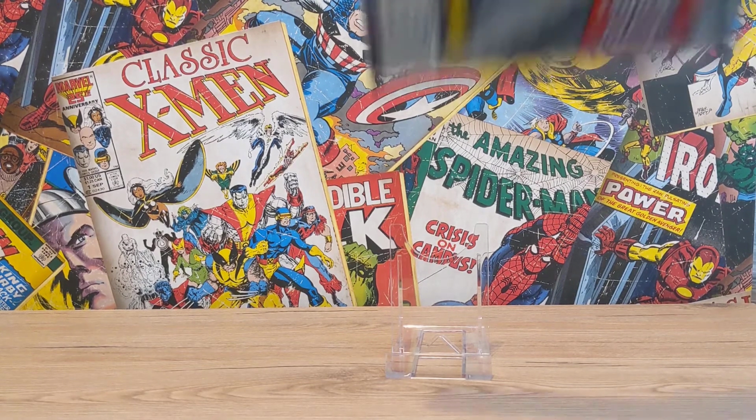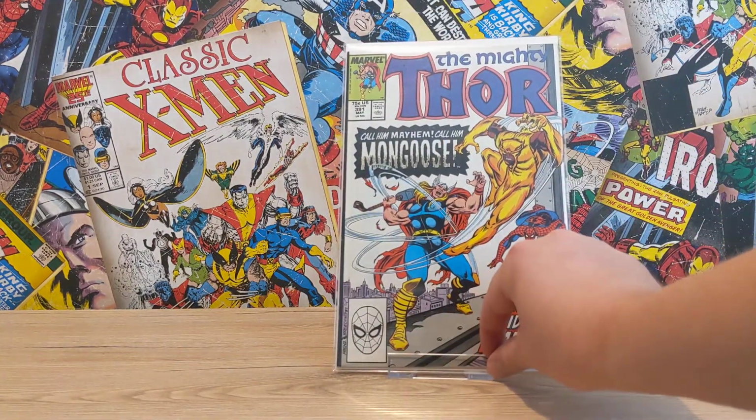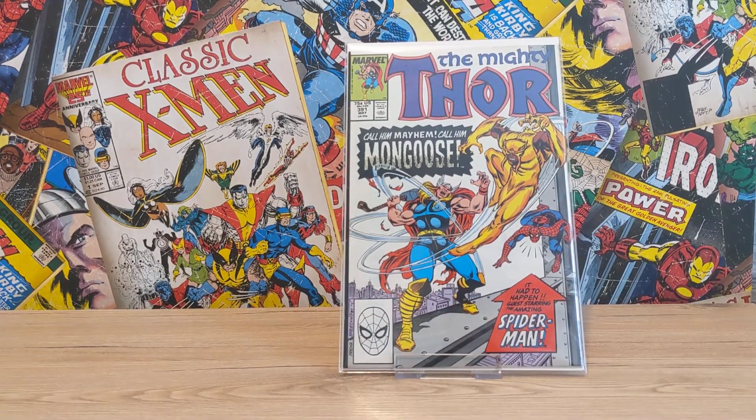I also got myself an issue of Thor number 391. First appearance of Mongoose, but it's also another appearance of someone else. I want to say it's Eric something or other. Someone put in the comments, please. I have completely forgotten what this guy's name is. But yeah, another significantly low key, I guess. Again, paid £3, £3.50, £4, something along those lines. If I can remember right, I didn't pay too much. And yeah, again, another dollar bin find.